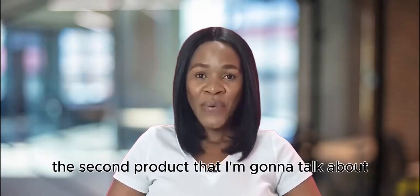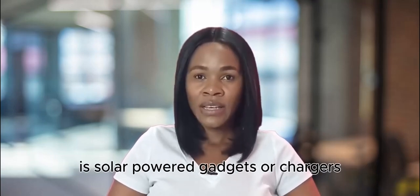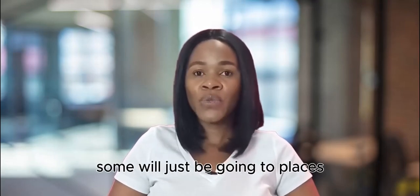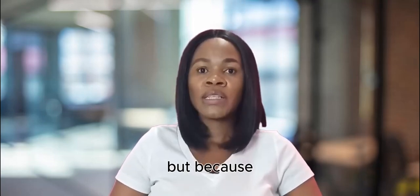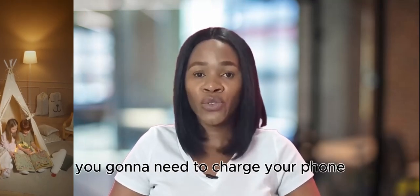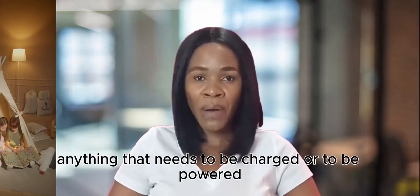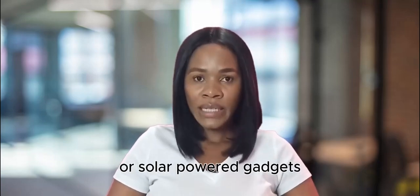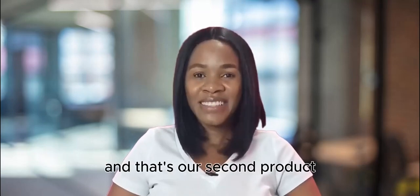The second product that I'm going to talk about is solar powered gadgets or chargers. Now that people will be traveling a lot, some will just be going to places where they will be camping and they will need chargers, because some places won't have electricity, and when you're traveling you're going to need to charge your phone or your lamps, anything that needs to be powered. So if you can sell solar powered gadgets, this is a very good opportunity for you to make money, and that's our second product.